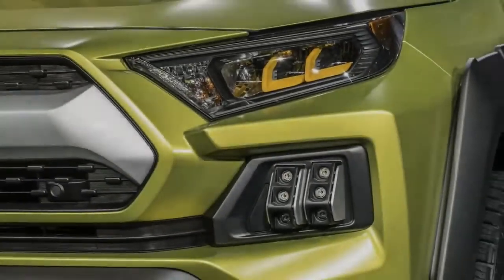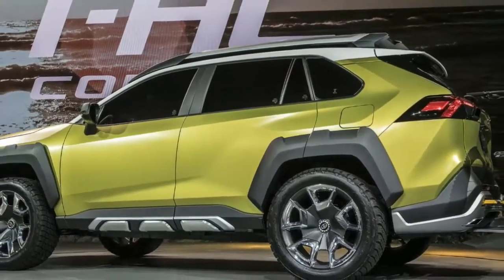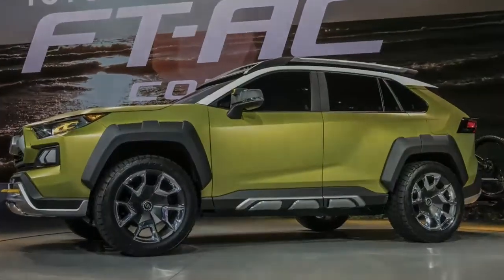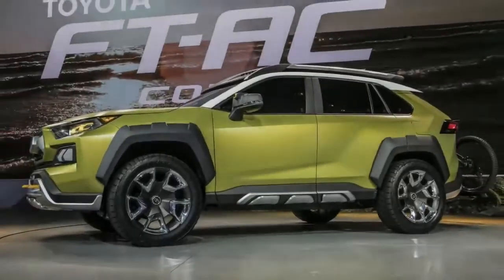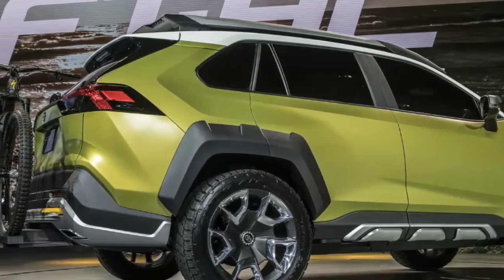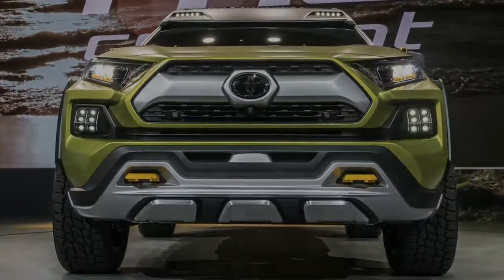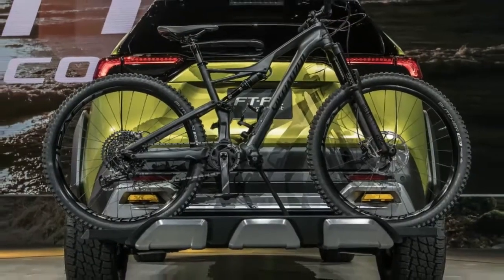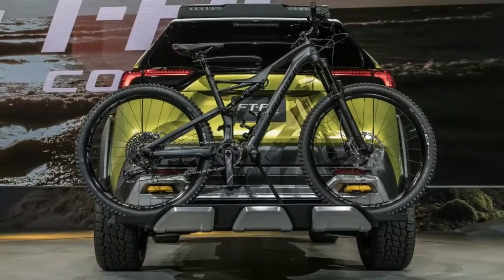The big quadrangle foglights on the concept could be detached and used as portable lights, exemplifying the dual-purpose novelty of yet another Toyota concept from last year, the Ford 4X that was shown at the New York show. But of course, don't expect anything like that on a production RAV4.